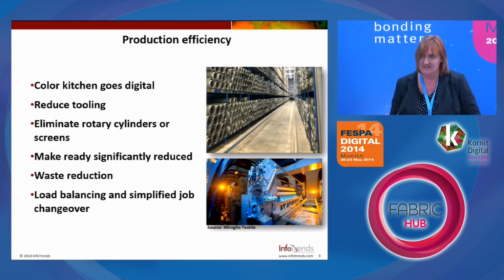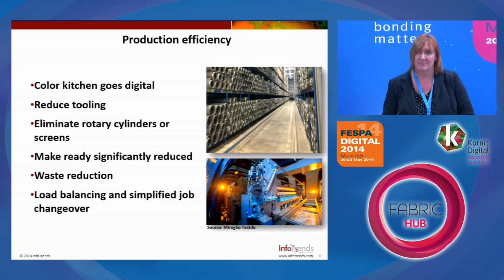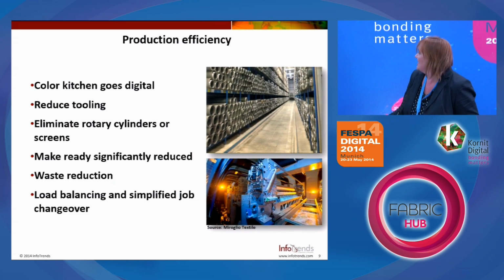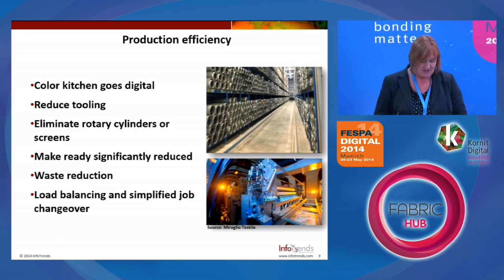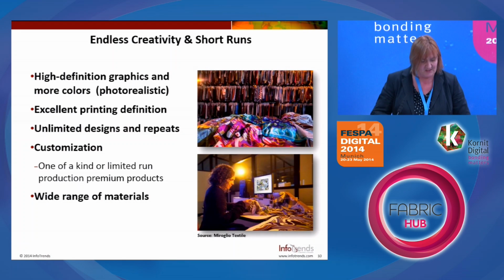The industry is telling us at the moment that just for the ink alone, it's still 4 to 10 times more expensive on a unit basis to print digitally. So there's a lot to be done before digital can really replace analog, but I think there's a lot of other things that are happening. And another driver for this is waste reduction and reducing tooling, as well as, of course, improved colour range and so on.